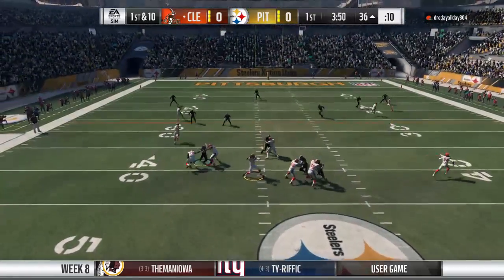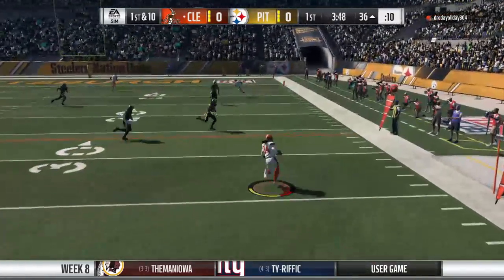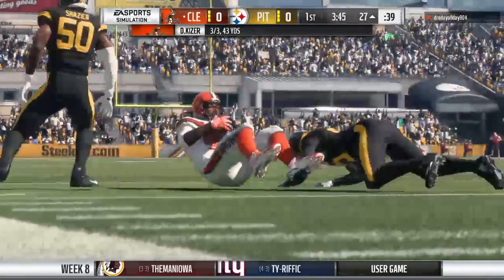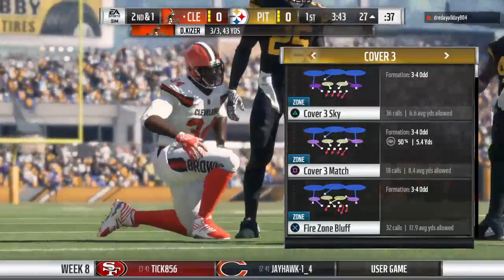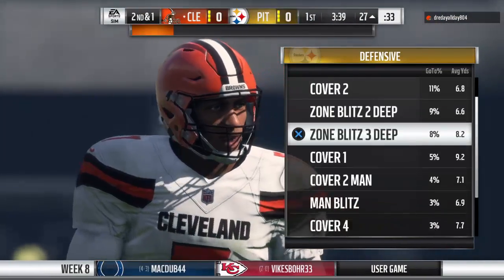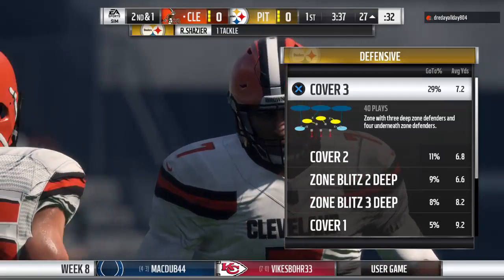On 1st and 10, Kaiser. This is Crowell on the catch. They showed off a nice juke of the defender before the next wave could bring him down. It'll be a gain of 9, and it'll be second and about a yard to go for the first.